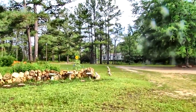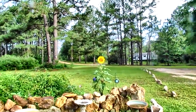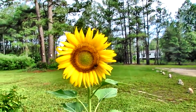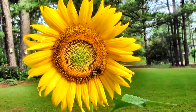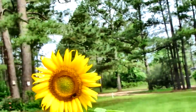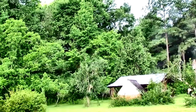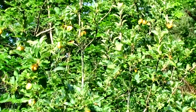I'll show you my sunflower. There it is. Is that not beautiful? There's a bee on it. I think that's beautiful. Okay. Let me go out here to my apple tree. Okay, there's my apple tree.